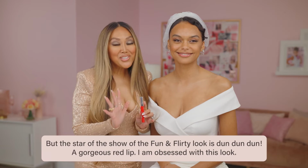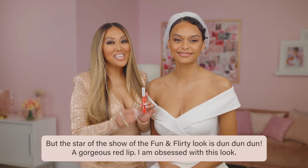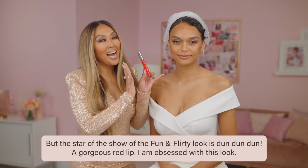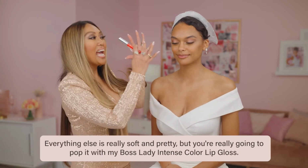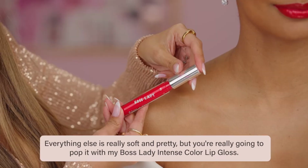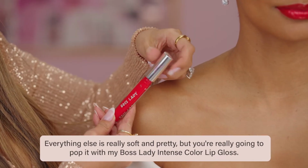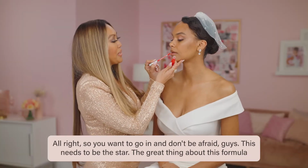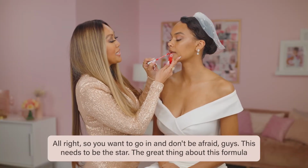But the star of the show of the fun and flirty look is, dun dun dun, a gorgeous red lip. I am obsessed with this look. Everything else is really soft and pretty, but you're really gonna pop it with my Boss Lady Intense Color Lip Gloss, all right? So you wanna go in, and don't be afraid, guys. This needs to be the star.